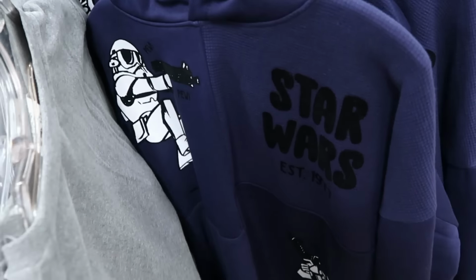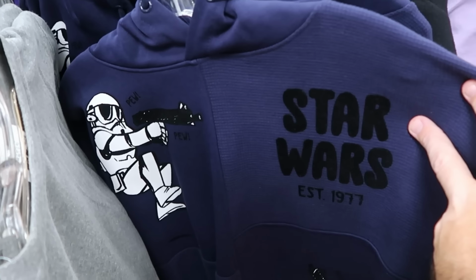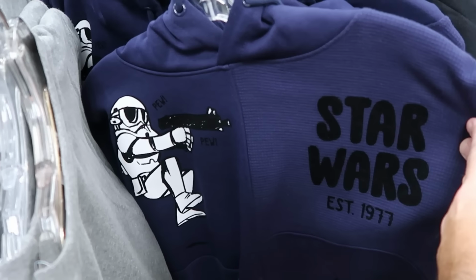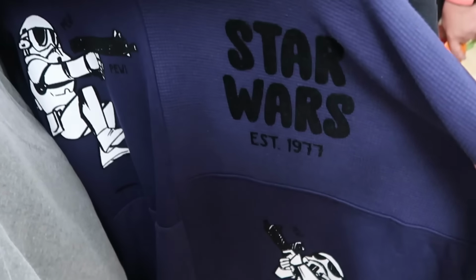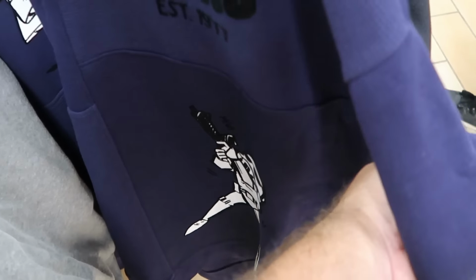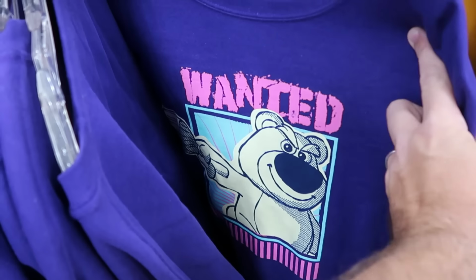And then right behind there is a new pullover hoodie. This was just over at Star Wars Galaxy's Edge not too long ago. You got some stormtroopers. It says pew pew. Star Wars established 1971. And then another stormtrooper on the bottom section. $30, marked down from $60. Another adult size pullover sweatshirt that they do have.